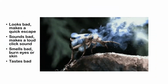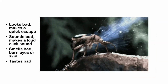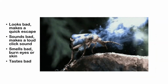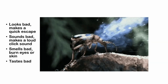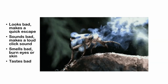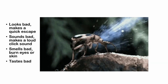Now here's another animal using chemical defense. This beetle is able to spray a chemical all around. Now it looks really bad, and you see how it kind of makes a cloud. So that might confuse the other animal trying to chase it and eat the beetle. So it might just go away. The beetle would be able to move away quickly in all the cloud of the mess. It sounds bad. It makes a big clicking sound when it does this. And of course, this chemical smells bad. And again, would burn their eyes. And again, if you tried to, it would taste bad too. So I wouldn't go near this beetle. But again, a beetle puts on a good chemical defense.